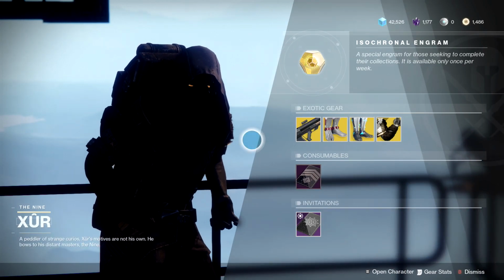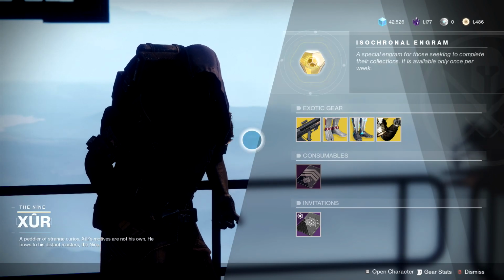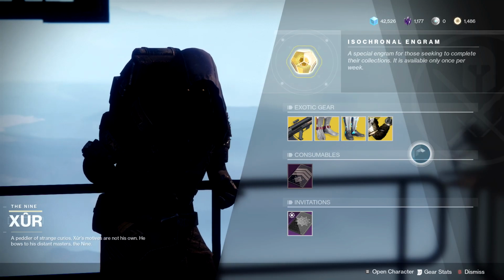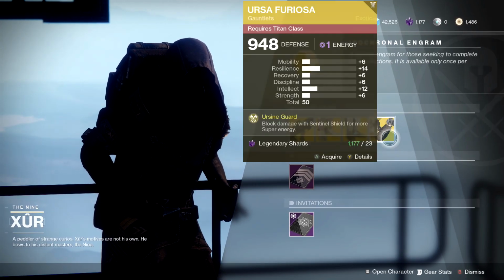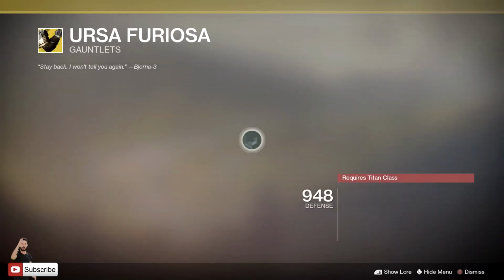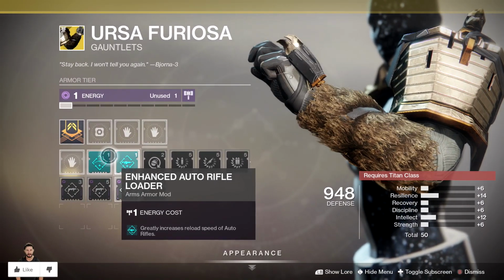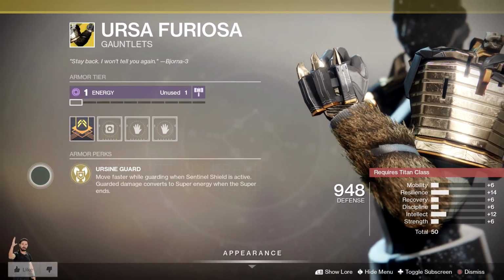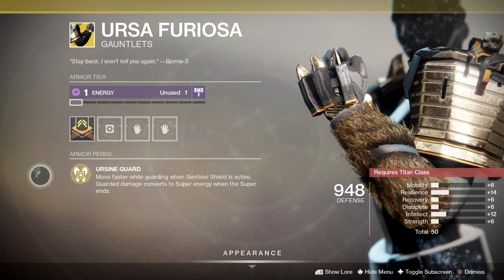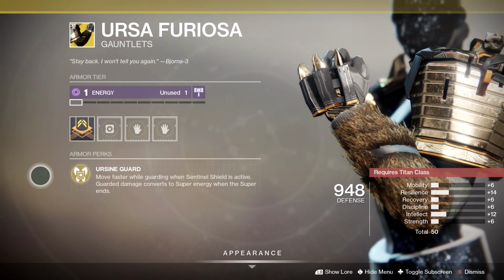Well, hopefully that will in itself is, well, this week in itself, it's not horrible. It's not the greatest, but it's definitely not horrible. Let's start things off with the Ursa Ring, or the Ursa Furiosa gauntlets for the Titans. 23 legendary shards for this very actually fun exotic. Main perk on it is actually called Ursine Guard. Move faster while guarding when Sentinel Shield is active, and guarded damage converts to super energy when the super ends. In other words, using your super gets you your super.